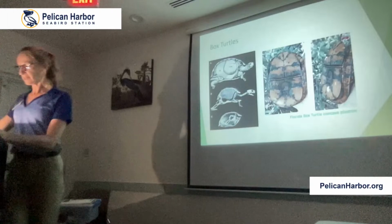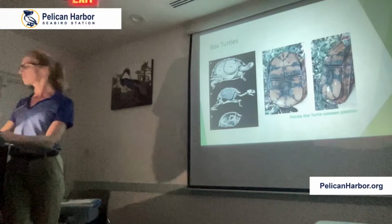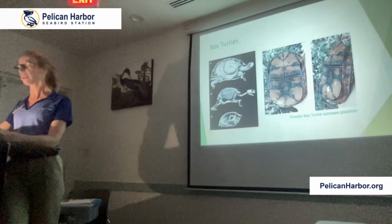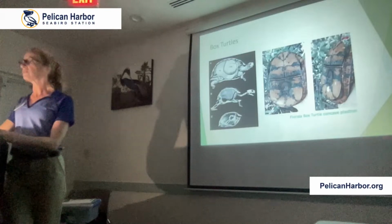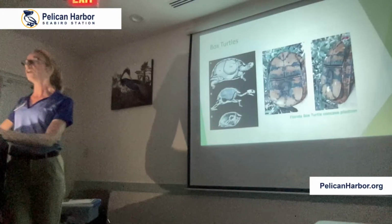Generally speaking, these small turtles can travel an average of about 55 yards a day. That's quite a long way for something that's kind of the size of my hand. They can find their way home from strange areas, as long as they're not too far away from home. But it's always recommended, if you find them on the road, pick them up, put them the other side of the road, but always put them in the direction they were facing. They know where they want to be.